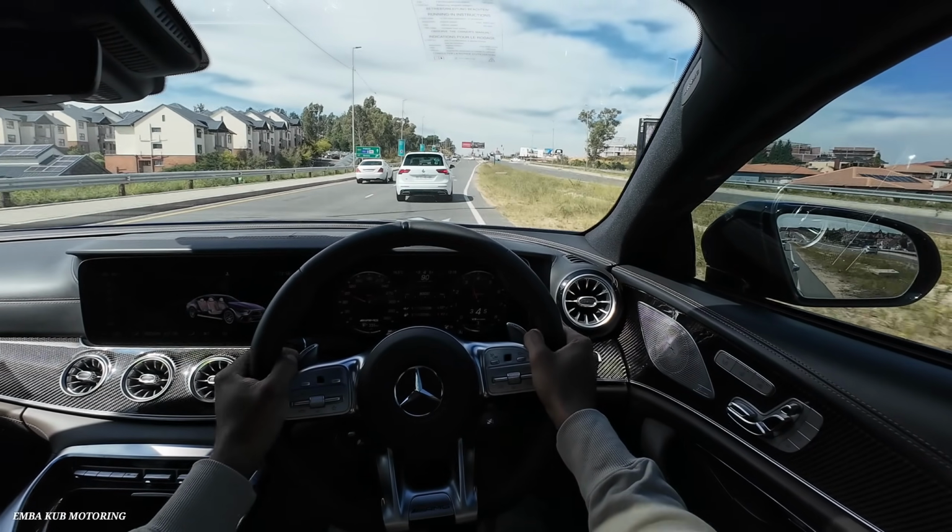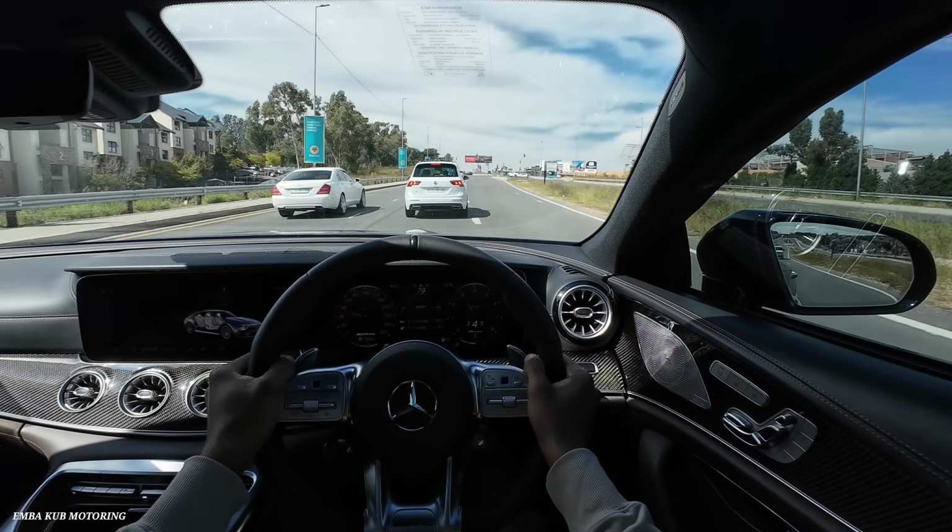As you can hear, the 4-liter V8 Biturbo is just growling away.